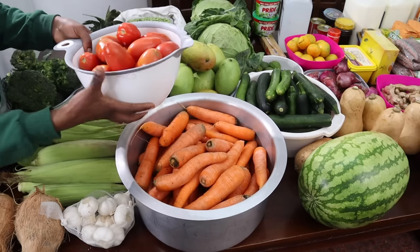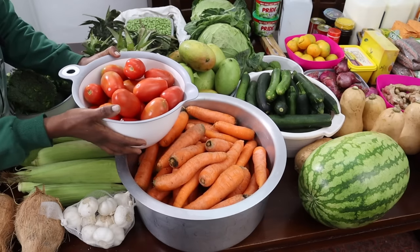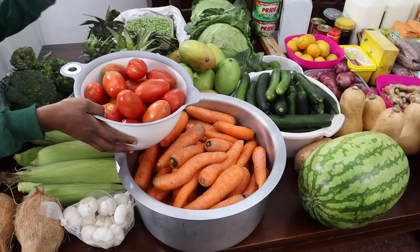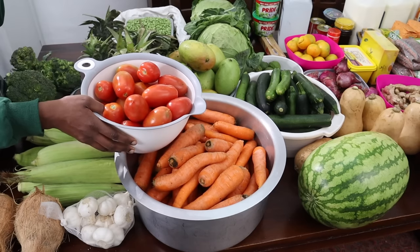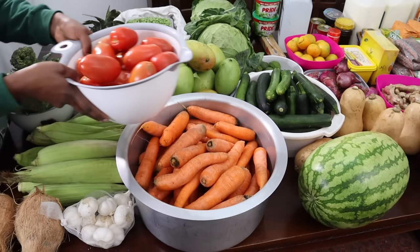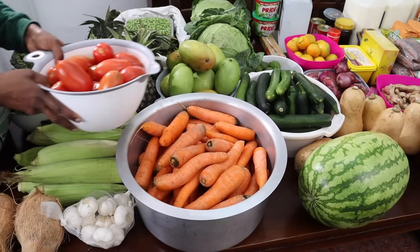So all these I bought for 300 shillings, and I felt so bad because normally for 300 shillings, I buy, how many kilos would those be? 5. So today I got 3 kilos. That's a whole 2 kilo difference.